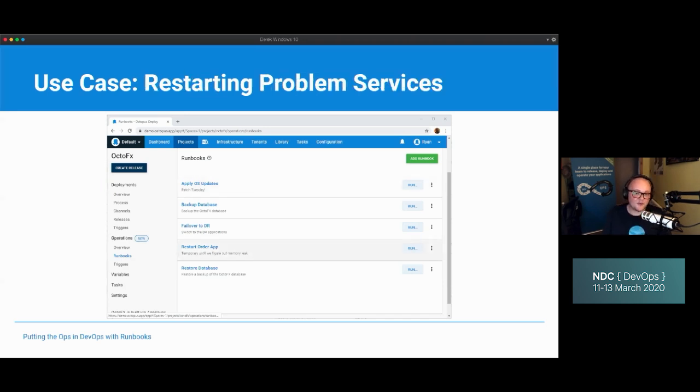So another one is restarting problem services. This is what I did with the Octopus website. When you do get those bad gateway errors, you can automatically, there's a running joke, turn it off and turn it back on again. Problem is, it's so effective. So you can definitely do that with Octopus as well. Not necessarily turn it off and turn it back on, but restart services, Azure web apps, database services, Windows services, and really so many other things as well.